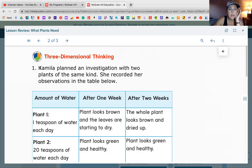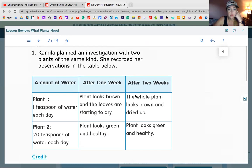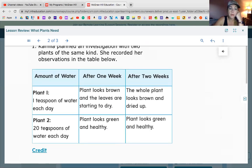Camila planned an investigation with 2 plants of the same kind. She recorded her observation on the table below: the amount of water after 1 week and after 2 weeks. Plant number 1 got 1 teaspoon of water each day. Plant number 2 got 20 teaspoons of water each day. After 1 week, plant number 1 looks brown and the leaves are starting to dry. Why do you think it's starting to dry? Is it getting enough water? And after 2 weeks, the whole plant looks brown and is dried up.